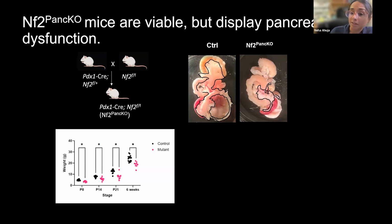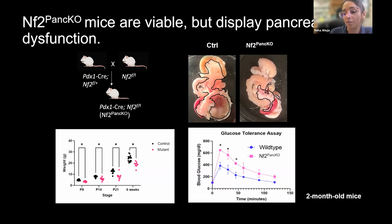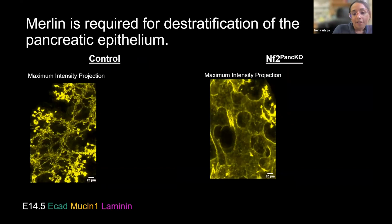To see if the pancreas was still able to function, I did a glucose tolerance assay, which essentially just measures how well the body is able to respond and clear glucose. You can see that there's a pretty significant difference between the wild type ability to clear glucose and the NF2 pink KO mice. So all of this is suggestive that Merlin is very important for pancreas development. So I went back into development to see what was going on morphologically and functionally.